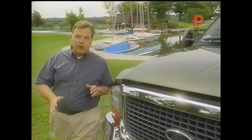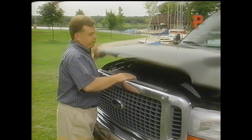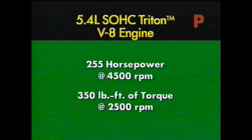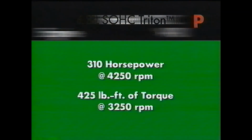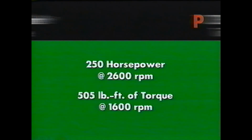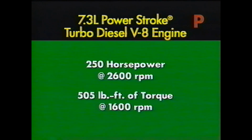First, let's talk about the 3 available engines. First, there's a 5.4-liter single overhead cam Triton V8 engine. That's going to be standard on the 4x2 models and optional on the 4x4 models. There's also a 6.8-liter single overhead cam Triton V10 engine. And that's going to be standard on the 4x4 models and optional on the 4x2 models. And finally, there's a 7.3-liter Power Stroke turbo diesel, and that's going to be optional on all models.